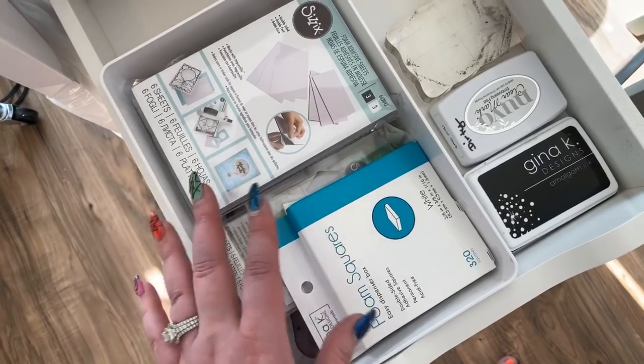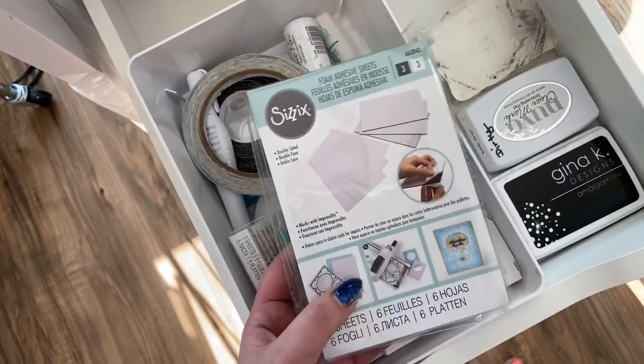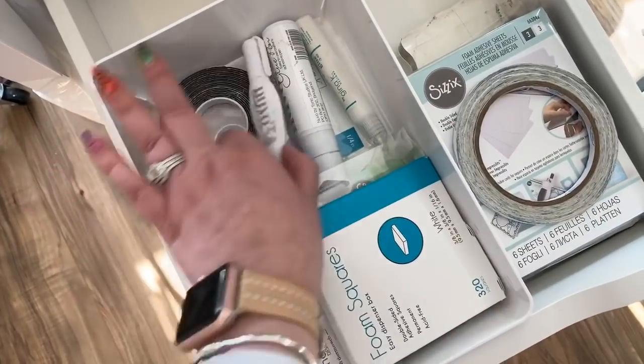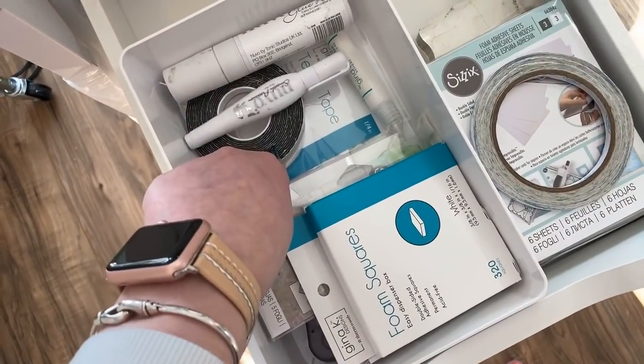These are the ones that I love. So I really like these Sizzix foam adhesive sheets. They come in black and white, and they're perfect for die cutting. Plus they've already got your adhesive on, which I like. I keep some tear tape, my Nuvo precision pens. These are great. And then also some black foam tape because I might need that.